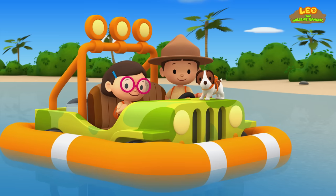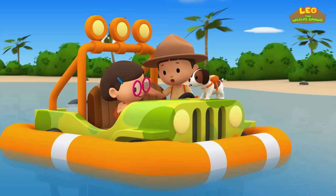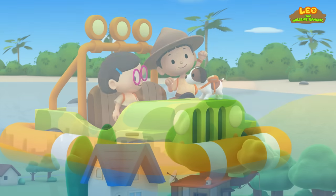We did it! We found the young hammerhead shark's home. Great work, everyone. Yay! Hooray!